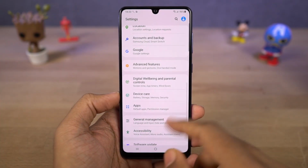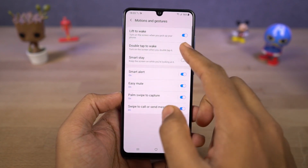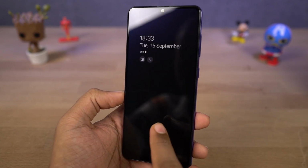Next we have double tap to wake. Once again, even this feature is self-explanatory. You can double tap the screen to wake it up. So once you enable this feature, just lock your phone and double tap the screen. It wakes up the screen, and if you're using face unlock, once again it sees your face and unlocks the phone immediately.